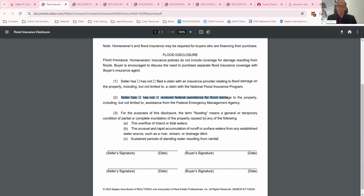Interestingly enough, the way that our political environment has gone, FEMA has been paying people on claims even if they weren't insured. So this is actually interesting because you may not have filed a claim, you may not have even had flood insurance, but you received some financial assistance from FEMA. That is possibly where that question is coming from. And then they specify what flood means. This is where it defines that it's not something interior. It's not like a flood from a washing machine.